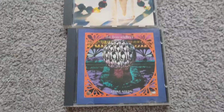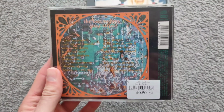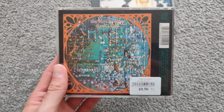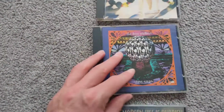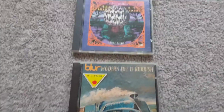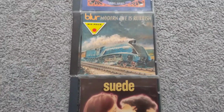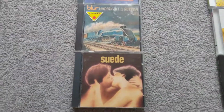Boo Radley's Giant Steps came out in 93. Now this album is still in the shoegazy bits before they went full on pop. Lazarus is on this album. Definitely check out the Candy Skins Fun if you haven't got that. And then last but by no means least, in 1993, we have Blur and their second album, Modern Life is Rubbish.